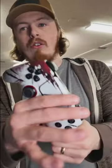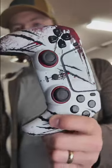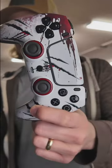All right. This controller is also awesome. The Beast controller. Look at this. Unique one-shell design.